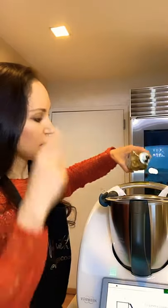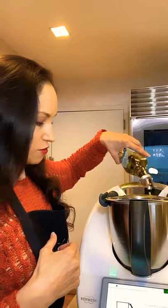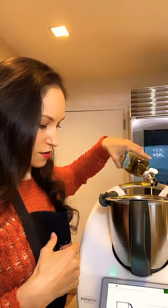So here we go. Again, my TM6 is weighing it for me. I love him for that. 10 grams is right about there.